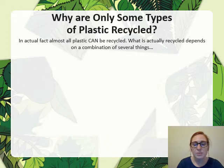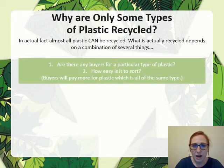So why are only some types of plastic recycled? In actual fact, almost all plastic can be recycled, even though they're not. What is actually recycled depends on a combination of several things. Number 1, are there any buyers for a particular type of plastic? Some plastics are easier to manufacture into something else or are better for other products. So if there's more of those needed, they're more likely to be recycled.